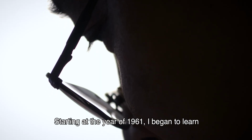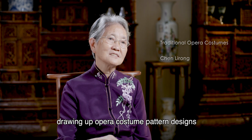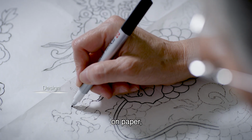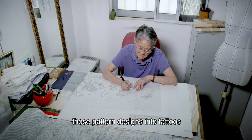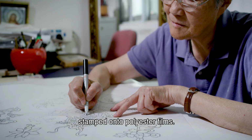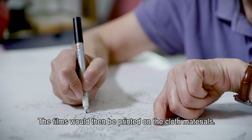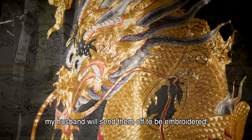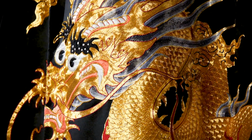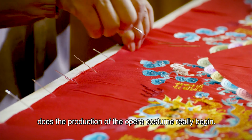Starting in 1961, he began to learn drawing opera costume pattern designs on paper. Then people would turn those pattern designs into stencils stamped onto polyester films. The films would then be printed on the cloth materials. Once it is done, my husband will send them off to be embroidered. Only when the embroidering is done does the production of the opera costume really begin.